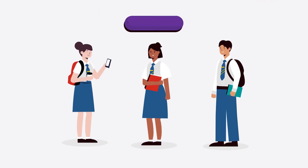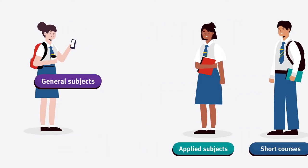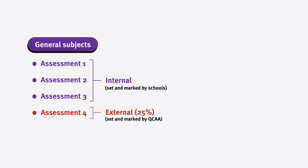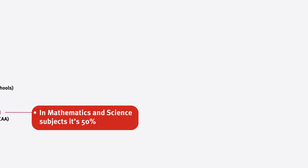How students are assessed in QCAA subjects depends on what they study. QCAA general subjects have three internal assessments, set and marked by schools, and one external assessment, set and marked by the QCAA. In most subjects, the external exam contributes 25% to the final subject result. In mathematics and science subjects, it's 50%.